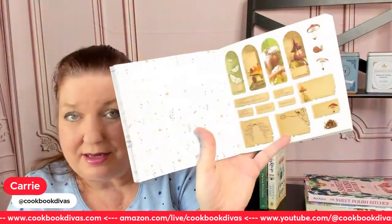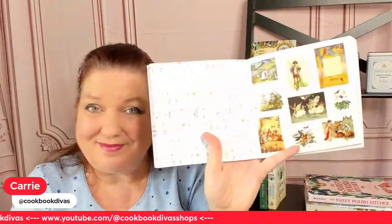Here's some labels and book plates, etc. Oh, I see some woodland animals and fairies. Cute. And yeah, so that is the Fairy Kingdom book.